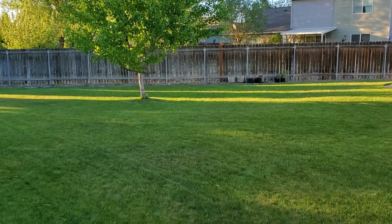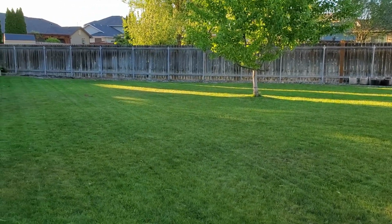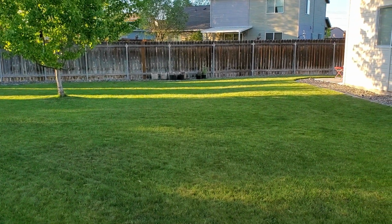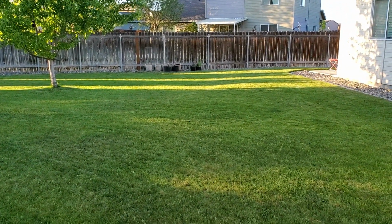And that is, other than the huge windstorm we had yesterday and lots of rain, looks like May is turning out to be pretty good after all.